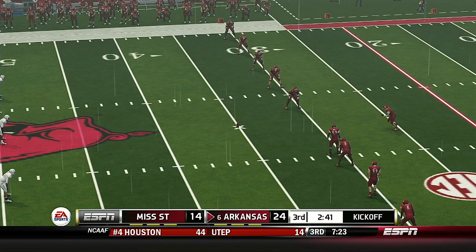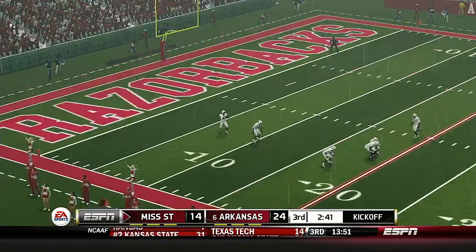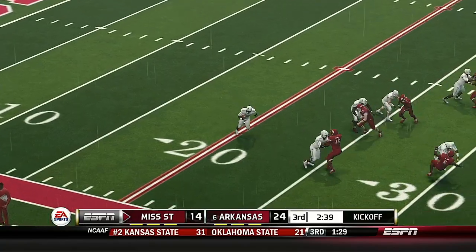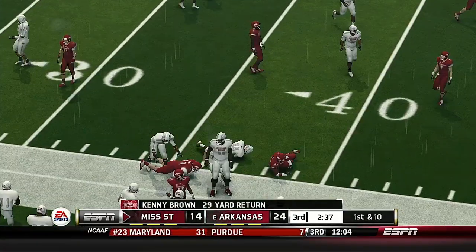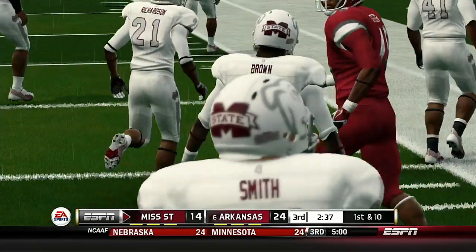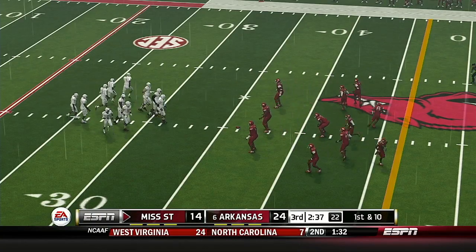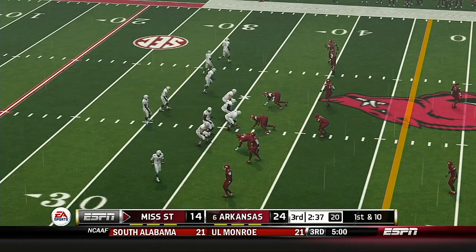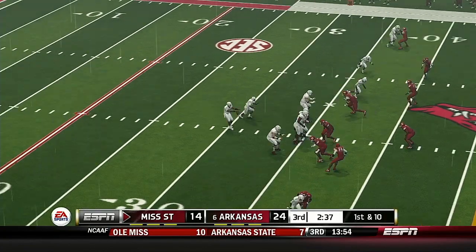Harris, ready to go. Brown from the 8 tries to get around the corner. Whoa, he just took a licking. The last time this offense had the ball, it was three and out. Down two possessions, this offense has to step up and capitalize on this possession.